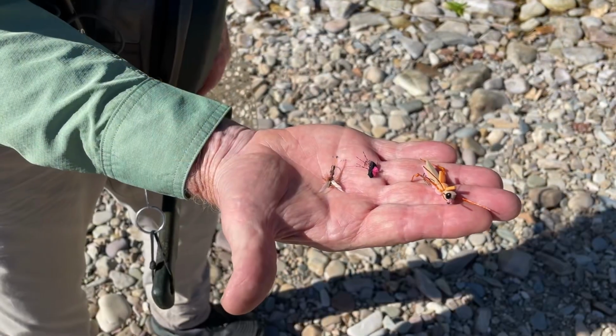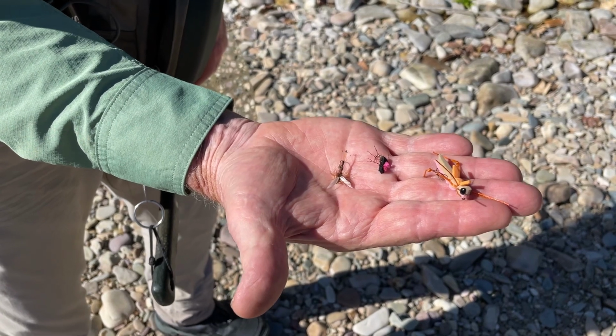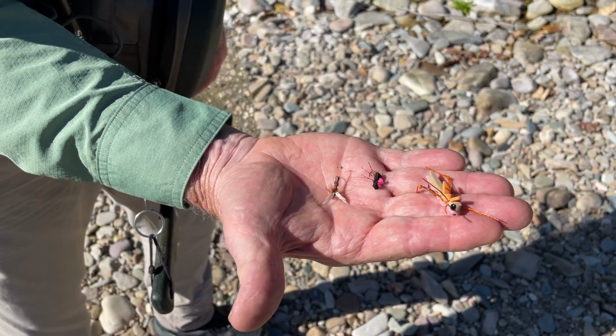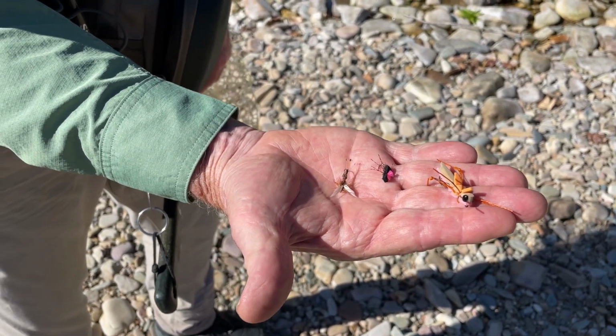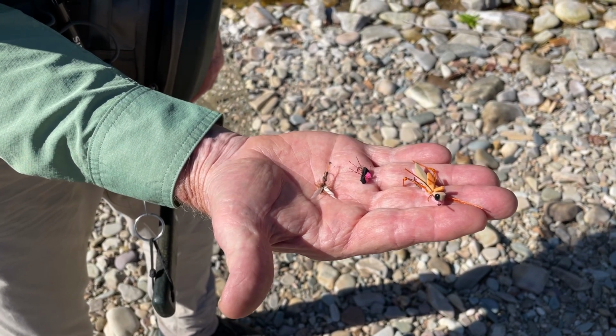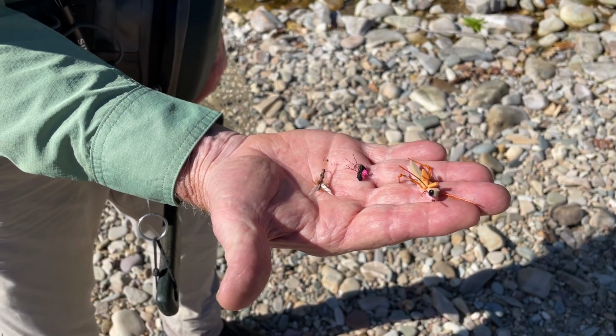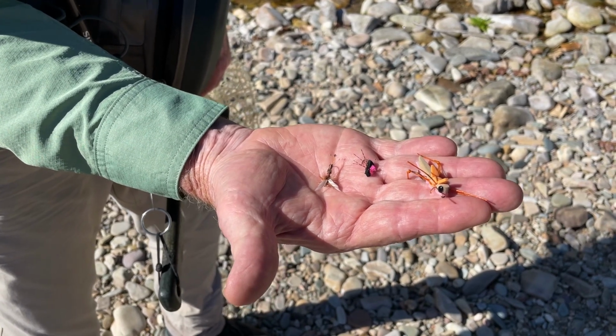So hey grandchildren, here are good examples of different types of flies. One looks like a grasshopper, one looks like a beetle, and one looks like an actual bug or a fly. We call them flies, but they're not real bugs. We make these flies at home, and we hope that they look like the flies that the fish are biting on.